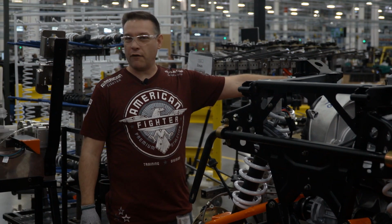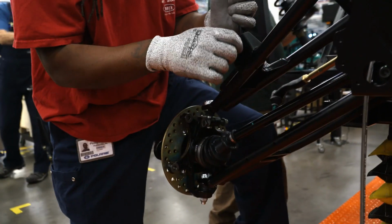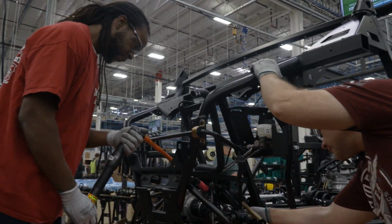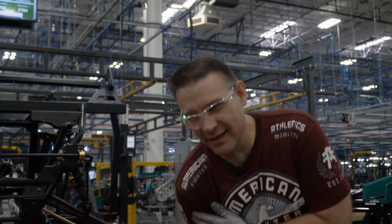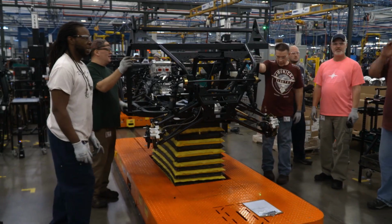We're installing your front A-arms and the half shafts, tightening all the bolts down. We have some safety critical bolts that we're doing here. Green light, that means we got the right torque. I haven't personally done 1 million, but I've done a lot. It seems like 1 million. Once suspension is done, the team kicks it down the line.